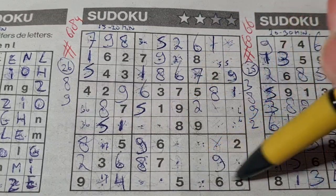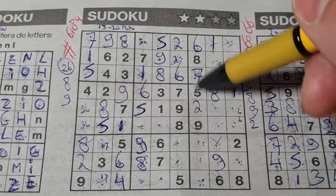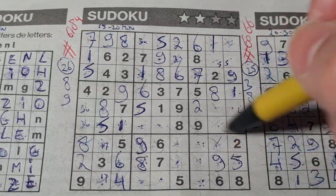5 in this row, 5 in the last row, so the row between, only 2 places left for the 5, should be here or there. We see a 5 in this column, no 5 there. 5 should be there. 4 missing numbers now in this big square.